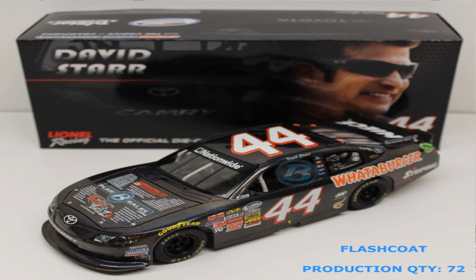Everyone pooled all their money together, and were able to get on the hood of David Starr's car and have a race up at Chicagoland in the NASCAR Nationwide Series. So it is available now in the standard finish, in flash coat, and in flash coat silver.